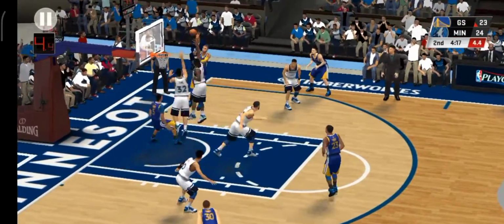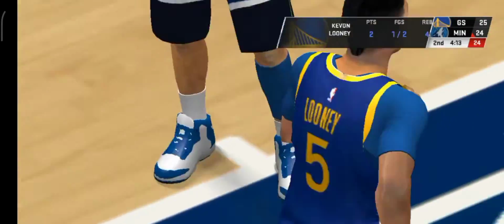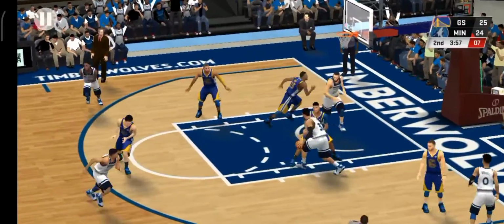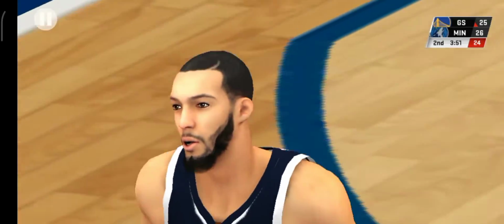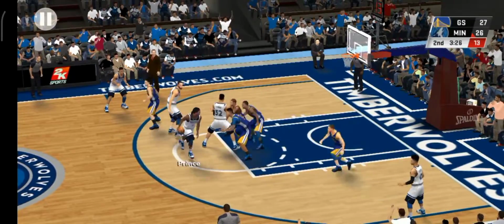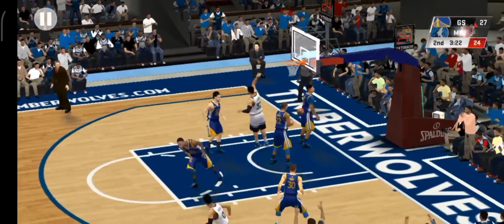Shot clock at five. Wiggins. We'll see if they can make some adjustments at halftime. Trying to get him. Here's Gobert. And he uses the glass on the layup. There's a good screen. Russell knocks down the three ball. 8 points for him.